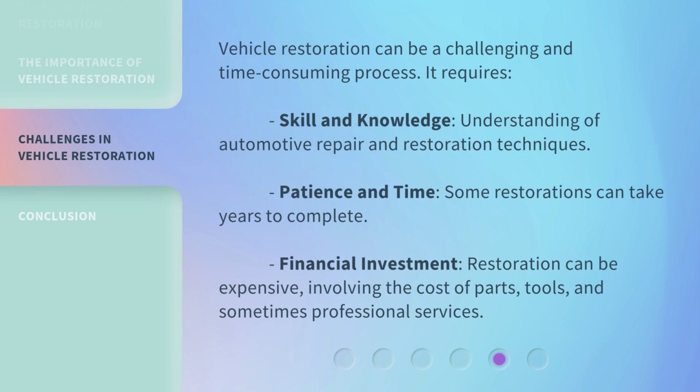Vehicle restoration can be a challenging and time-consuming process. It requires skill and knowledge, understanding of automotive repair and restoration techniques, patience and time. Some restorations can take years to complete. Financial investment. Restoration can be expensive, involving the cost of parts, tools, and sometimes professional services.